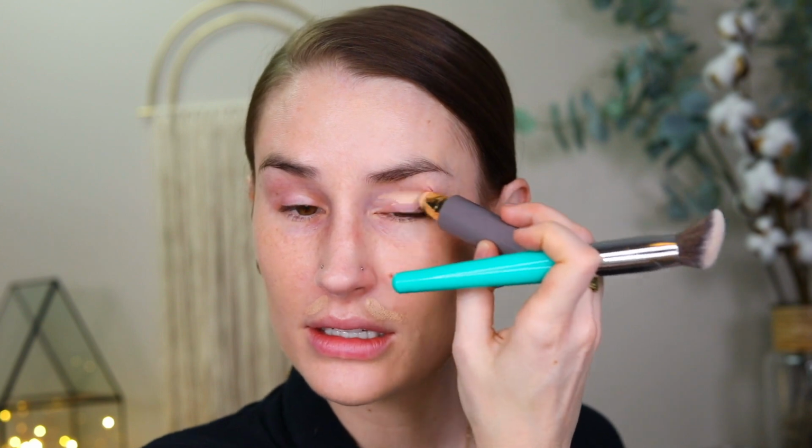And this is the fourth fairest shade, and it is their light neutral. And I think that I could have just gone for their fairest neutral shade or even cool, because this does seem to lean a little bit yellow, doesn't it? But it is a beautiful formula.